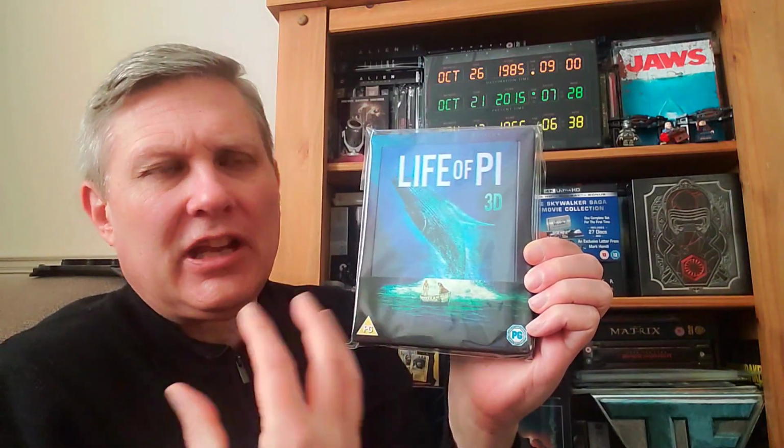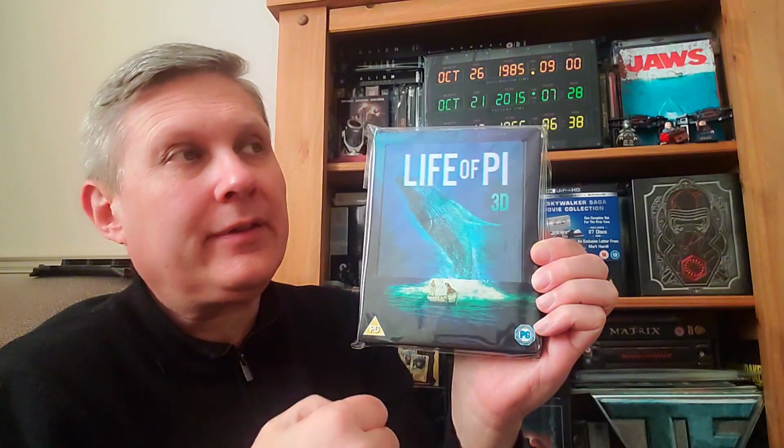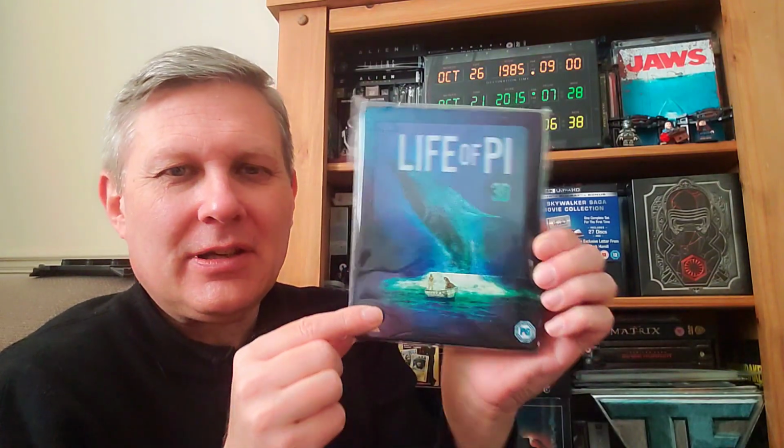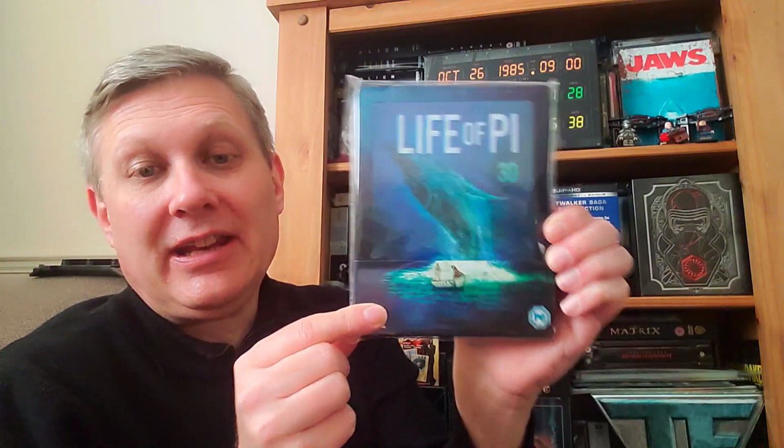Although it's very much a colourful film, especially at night. There's that scene on the island where all the plant life comes alive. It's luminous colours, very much like the Avatar films. So it does lend well to the HDR on the 4K. So I don't know, I might keep that, to be honest. But yeah, this is this version anyway. The 3D is really, really good.